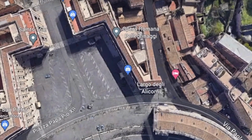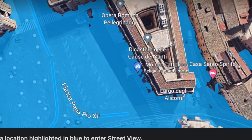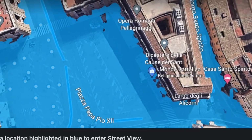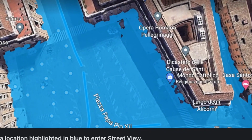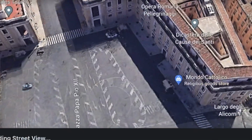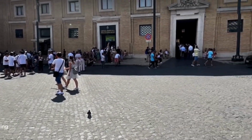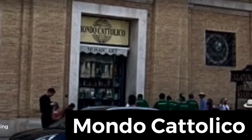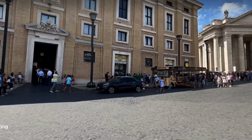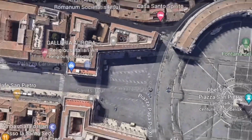If you want to pick up some rosaries that are blessed by the Pope, one of the best places to buy rosaries is right here on the corner of this building. And I'll show you what it looks like on Google Earth. Let's zoom in down here on Google Earth. So right along the corner here, on the very end, you'll see this little shop here, Mondo Cattolico. There's also a little mobile kiosk in front of it that has gelato and other things.